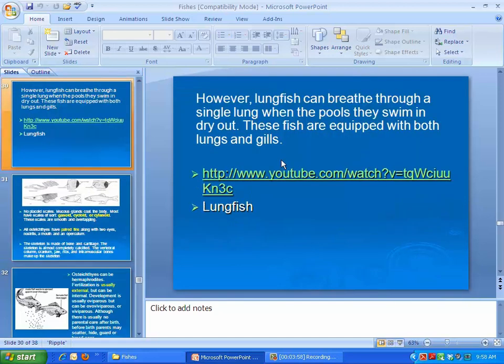Also, what we want to think about is that even though they do have gills, some of them are able to actually breathe with a single lung, and they're equipped so that if the conditions get really dry and they're not getting enough oxygen through their gills, they can breathe through their lungs.